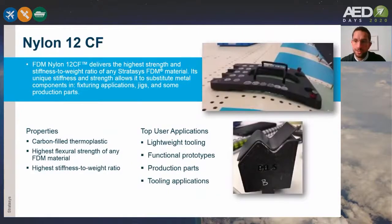Now we shift from the Ultem family to the polyamide family. We recently introduced a really strong material, nylon 12 loaded with chopped carbon fiber. So we are talking about a composite loaded material, even if with chopped fiber. This is the stiffest material that we have, and also has the highest stiffness to weight ratio.